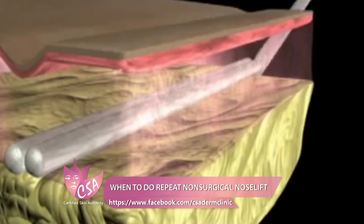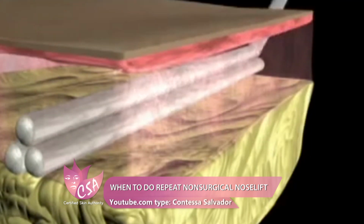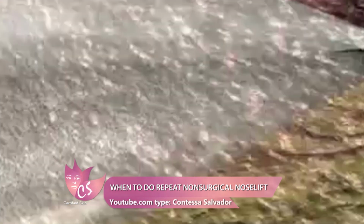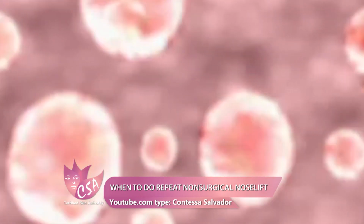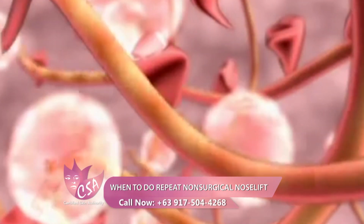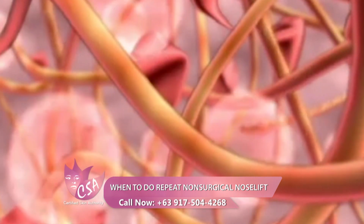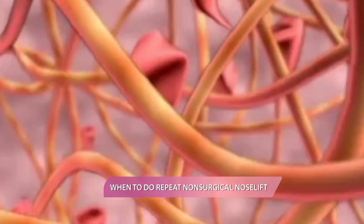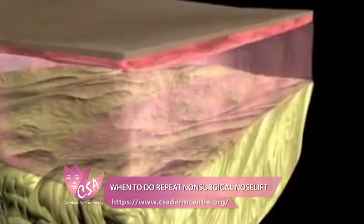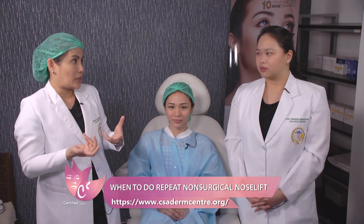Usually, they start to get dissolved in 3 months' time. It's like the liquid vehicle or carrier. That's the first one that's going to dissolve. Now, the calcium phosphate crystals themselves have not yet. So the crystals or microspheres are still there. They are still stimulating the fibroblast cells to make new tissue proteins.